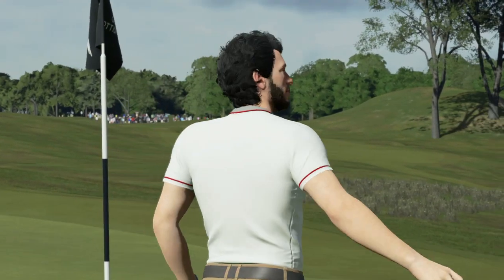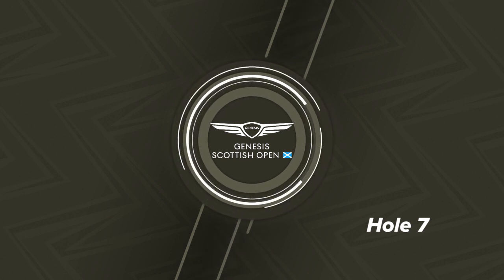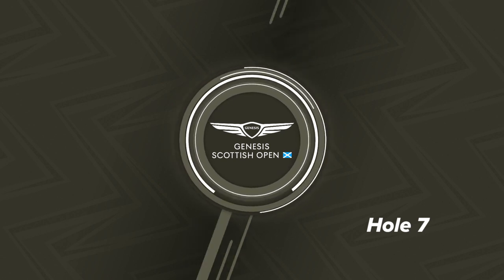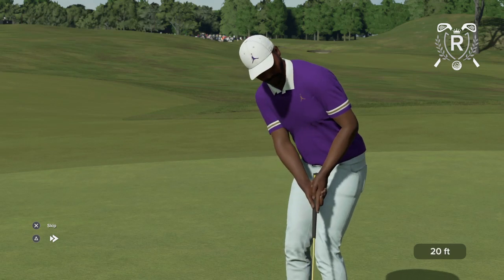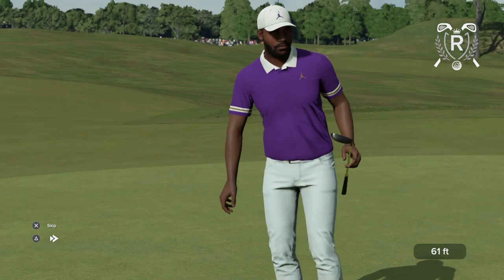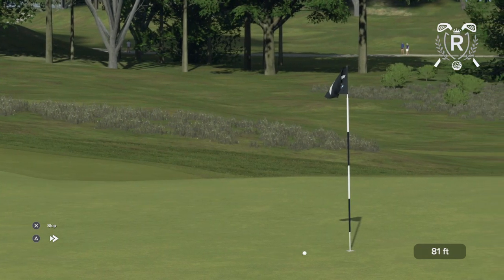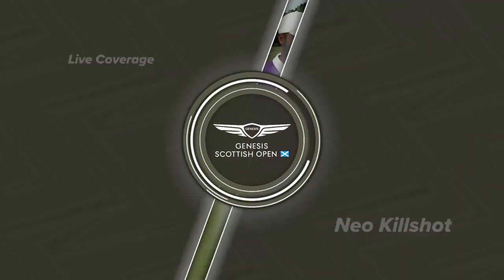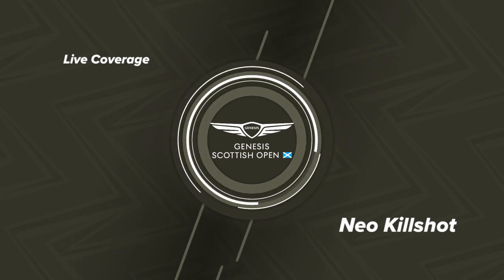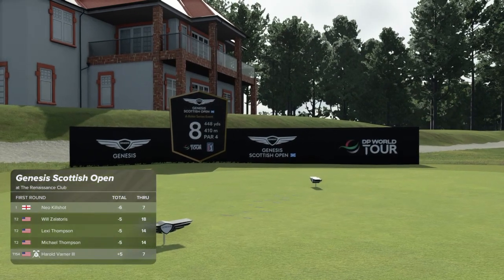And now heading over to Harold Varner III. Now, who'd have thought we'd see this? He is behind his rival. Can he do the catching up that's necessary? Oh, just missed. Let's take a look at the leaderboard. Our current leader is enjoying a one-shot lead.